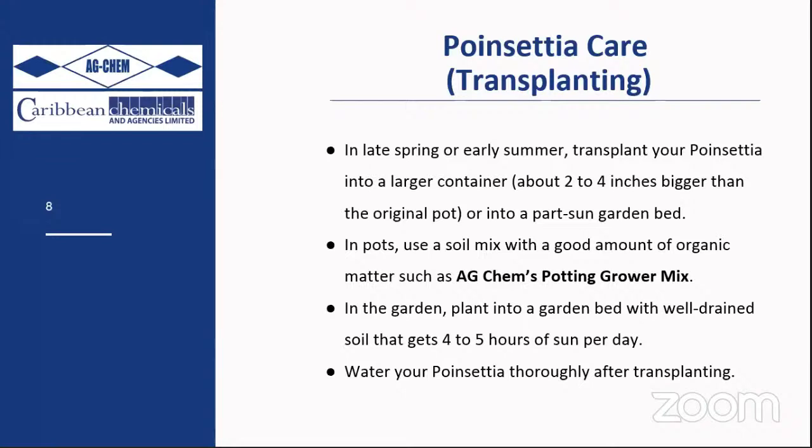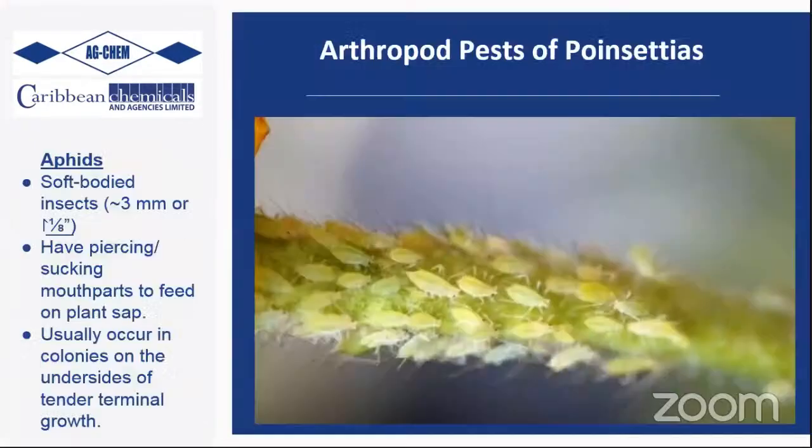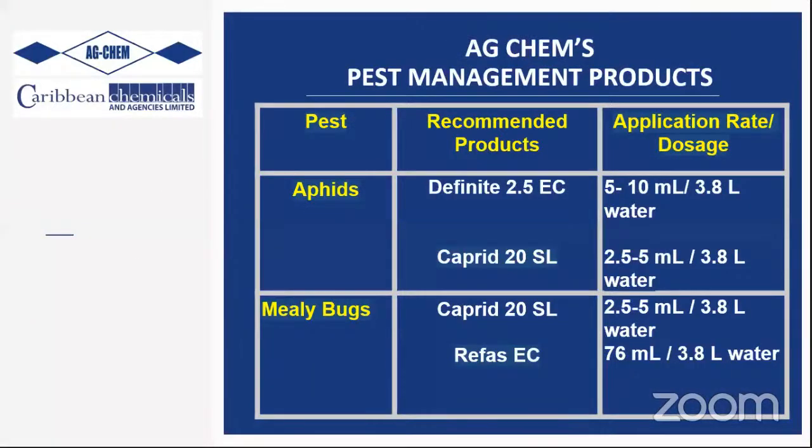And this is to ensure that the new soil media and the plant is actually going to be able to get enough moisture. Once again, slugs and snails do affect poinsettias and will damage your leaves themselves, just as with orchids. We also have issues where pests such as aphids will affect your poinsettias if left unchecked. And it's pretty much the same chemical treatments as we did with our orchids.